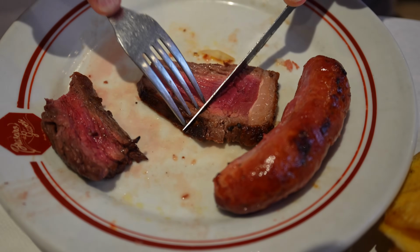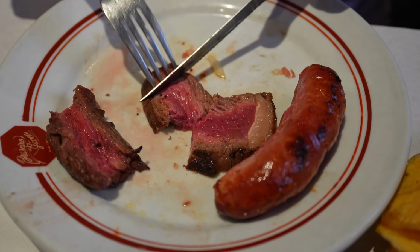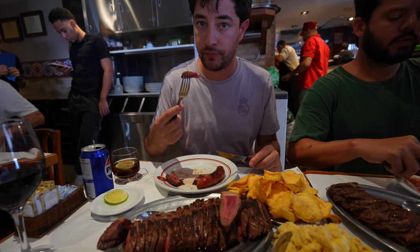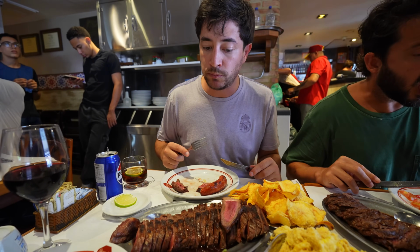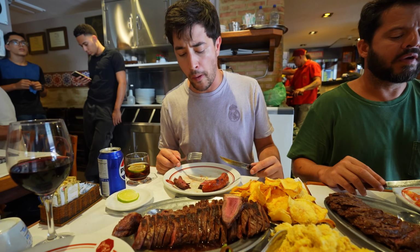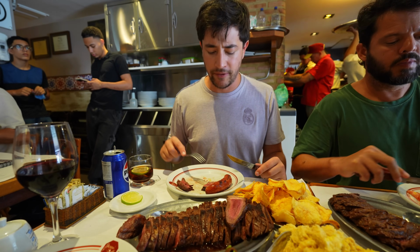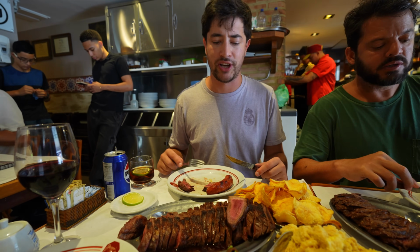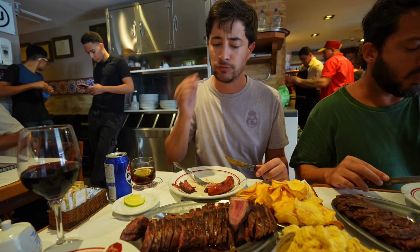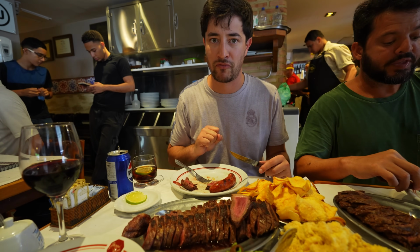Okay, let me try the second cut, the picanha. This one's really famous here in Brazil. Yum. Actually very tender. The flank's a little lean. That one's super tender, oh my gosh. Wow. Crazy good meat.